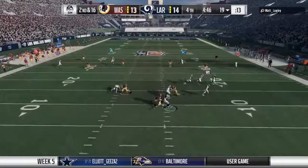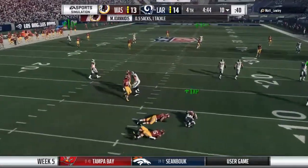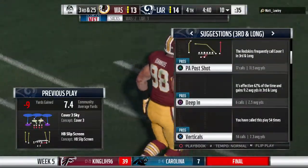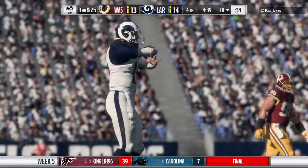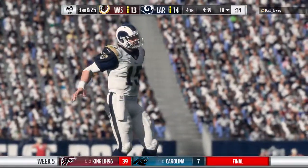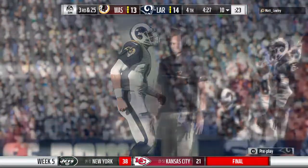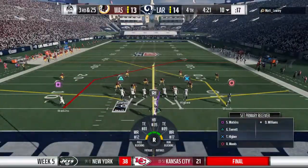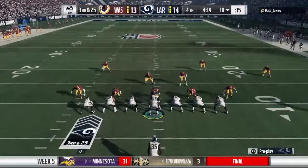Now Garoppolo throwing on second. Now the pressure comes and he goes down. Just inside the 10, back at the 9. Matt Ioannidis in there to drop him, and sacks on first and second downs are going to lead to a 3rd and long. So the sack of Garoppolo, and now what can they come up with on 3rd and long?